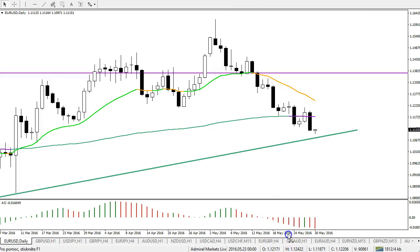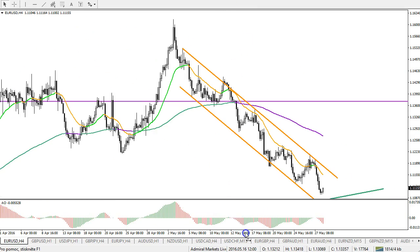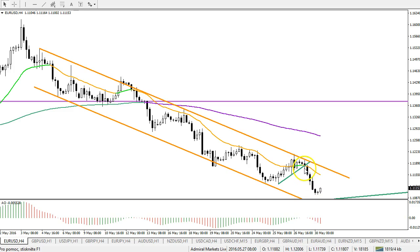Now, if we look at the daily, or the 4 hour, we can see a pretty neat downtrend channel. And most recently, we had actually a correction and then a continuation downwards. There was a good trendline break here, like that. So that was a good trade to the downside. Now, I took part of that piece to the downside actually on my own account, and that was a good trade.